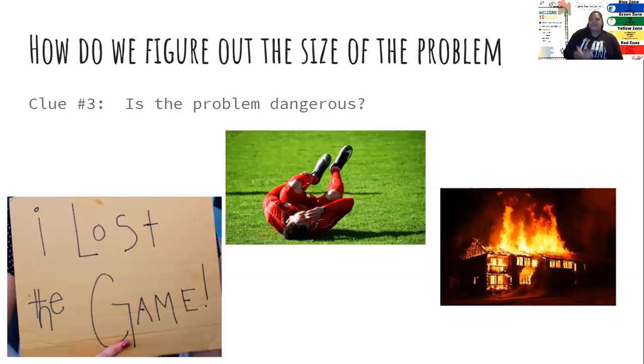And last, we have a fire. Remember, a fire is our emergency problems. It's going to be red. That's something we need to get some help quick to help solve that problem.